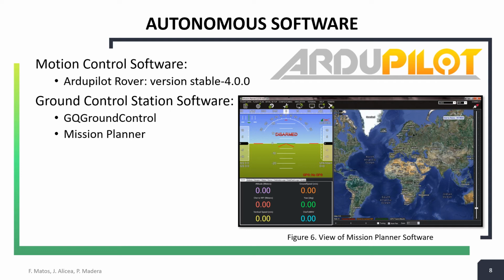Before sending the boat to water, we must first upload a set of coordinates for the boat to be able to start its missions. Software like QGroundControl and Mission Planner give us the ability to upload coordinates and to change course in real time by setting new waypoints. They also give feedback on all the components of the system for real-time monitoring.